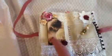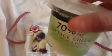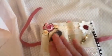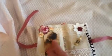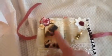And then this is just an image. I have a little bag full of images that I print out on the internet, and I've just stuck her on with cottage cheese. It's not cottage cheese. It's just watered down PVA. It just acts the same as Mod Podge in my idea. It's not sticky, but I've only put one layer on, so I might go back and put another layer on. It's not glossy, but it's just stuck that paper and sealed it.